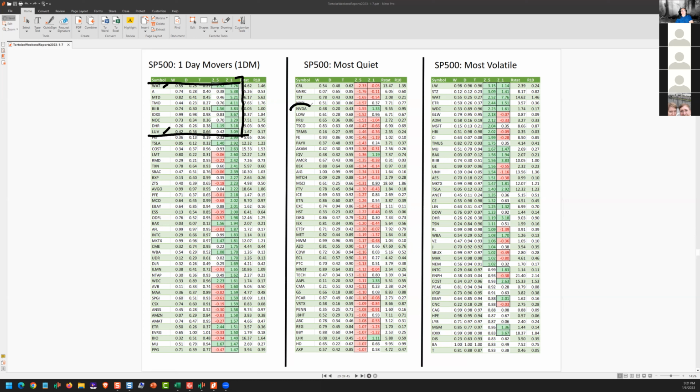Nvidia. Now, notice that it was one of the quiet ones as measured by the 5-day move, but the 1-day move was large. So this thing has been quiet for 4 days, and the 5th day had a nice big move. That's the beginning of the move in semiconductors. And Apple in the same condition. Very, very quiet, abnormally quiet for 5 days, but a big breakout. And then LHX, same thing. So those divergences are alerting you to the 1st day of a strong move coming out of 5 days of quietude.